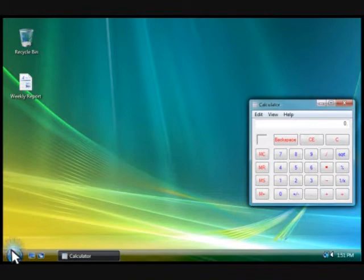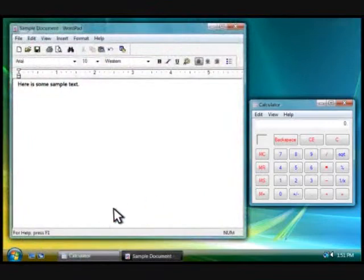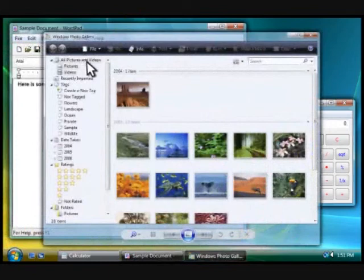The Start menu makes it easy to find documents you've used recently. Here's the one we just saved. You can also use the Start menu to search for programs. You type part of the program's name in the search box, and then click a search result to open the program. We now have several programs running at once.